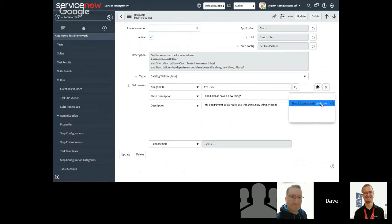Currently, it doesn't. So currently, it's hard coded. But you could say, I want to be the user that is referenced, that was the result of test 1. And in fact, that probably is an even better way to configure that test, right?